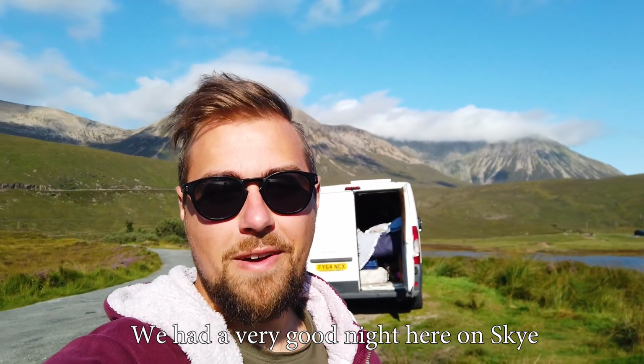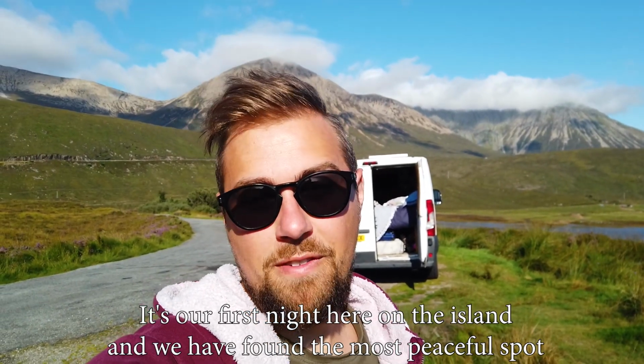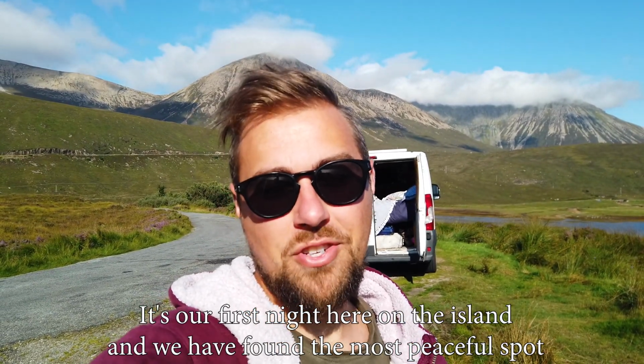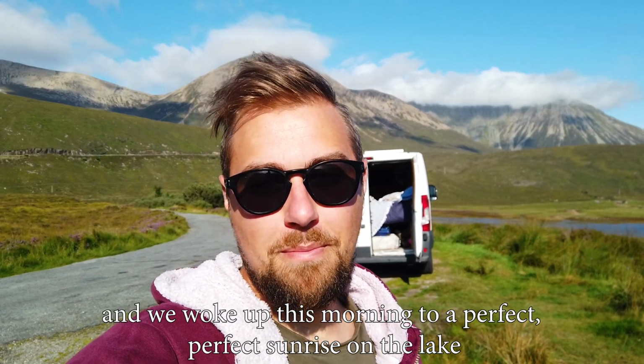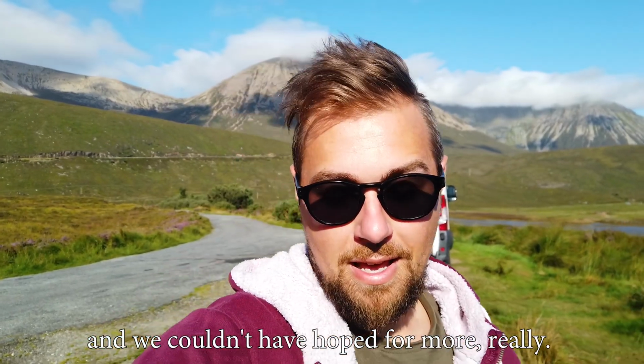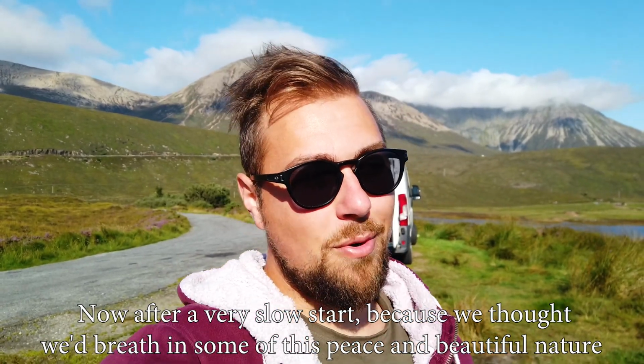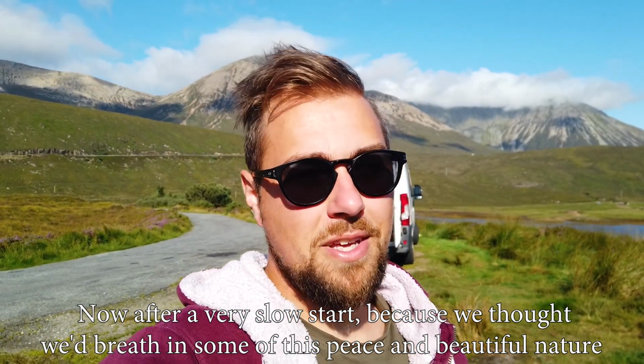So we had a very good night here on Skye. It's our first night here on the island, and we found the most peaceful spot you could imagine. We woke up this morning to a perfect sunrise on the lake, and we couldn't have hoped for more, really.